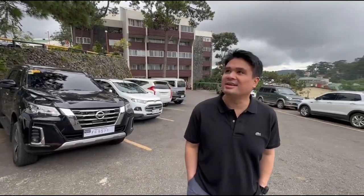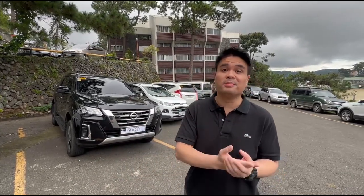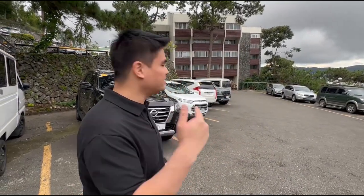Wing. Yeah. Okay. Nice. So, hey guys, today we're here at Europa. Europa is like Europa Villas, so it's a residential place. It's actually Andrea's condo or villa that they stay in when they go to Baguio. Her family's here. I'm spending time with her, her family, her brothers, and the kids of one of her brothers. So now guys, I'm gonna tell you how it feels like driving this car.